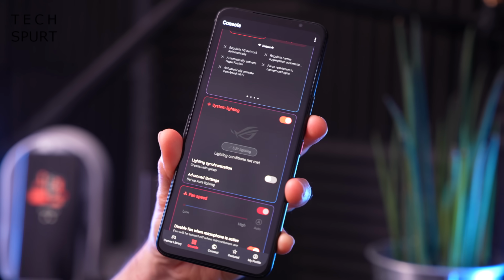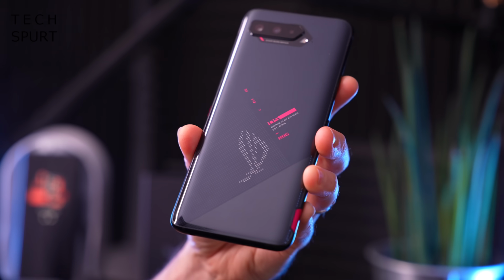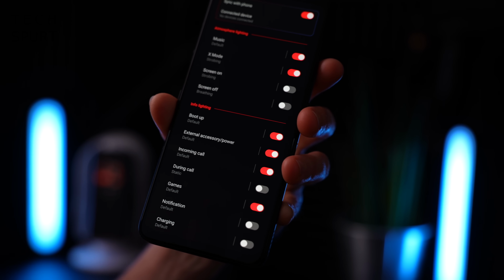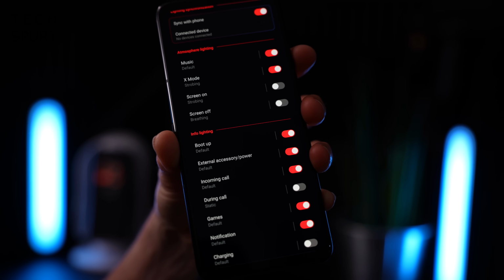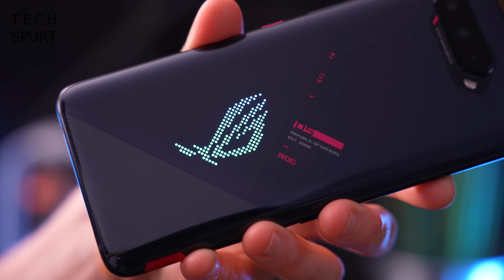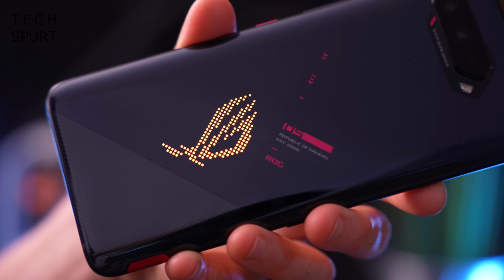But this is where you'll need to go if you want to set up those RGB lights around the arse end of the ROG Phone 5. You can get those lights flashing when you're getting your game on, and you can also use it as basically a glorified notifications light and all that good stuff too. And it's slightly more advanced than the RGB lighting on previous ROG phones because it can actually flash a couple of different hues at the same time.